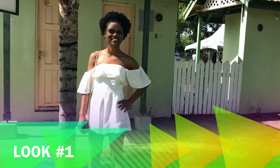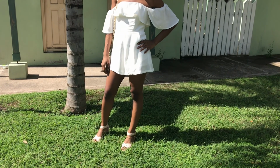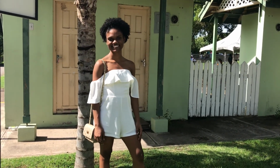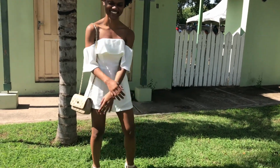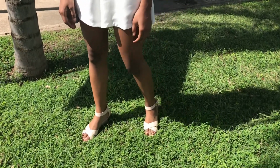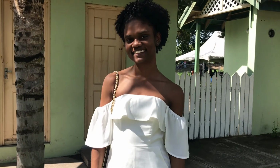So the first outfit that I want to show you is a white romper that I got from Princess Polly. I love this romper. It is so comfortable and it fits me so well. And I know not everybody's a fan of rompers because you have to take it all off when you have to, you know, go. But this romper is just lovely. And these pink shoes are just comfortable. They're wedges. They're from Payless.